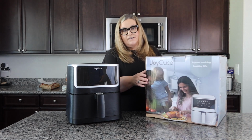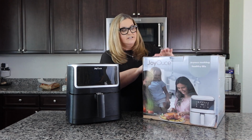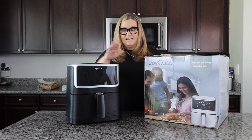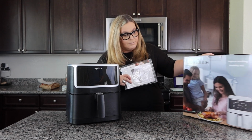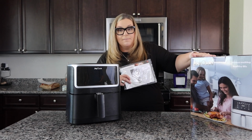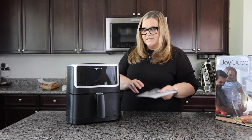You know, Terry Buys Stuff always loves a box. This is the box it came in. Came shipped from Amazon.com. Very well packed. You're gonna get the air fryer. You're gonna get instructions. You're gonna get a cookbook. But this came like that, ordered Amazon Prime, bam, bam, here it is in my kitchen.